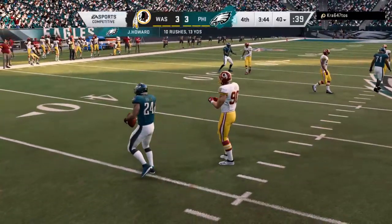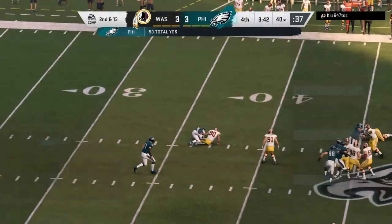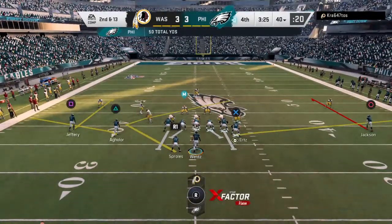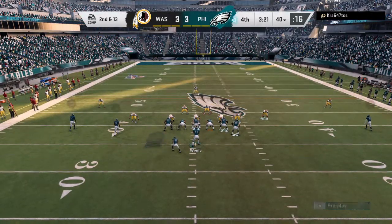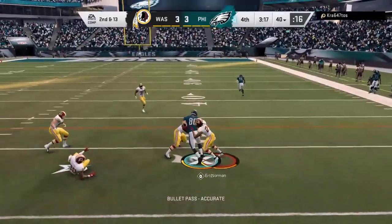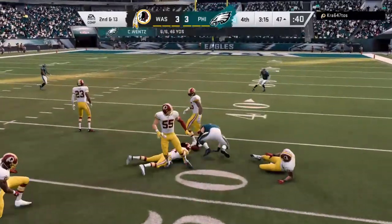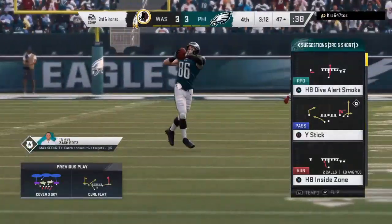Now a run on 1st down is not going to get off the ground as they will get him behind the line of scrimmage for a loss of 3. So now they have to contend with 2nd and 13 after the 1st down run goes backwards. From the gun, it's Wentz. And he finds his tight end. It's Ertz. A good pickup there, 13 yards as they get closer for 3rd down.